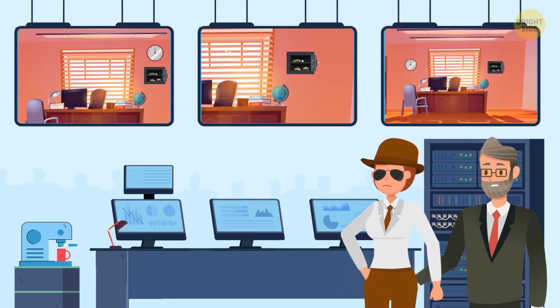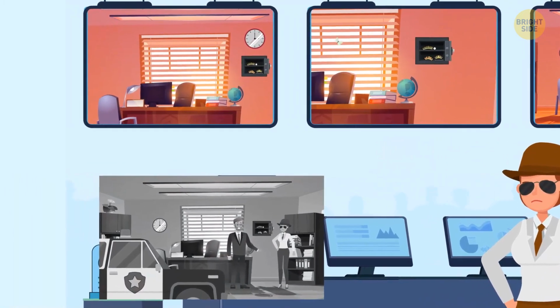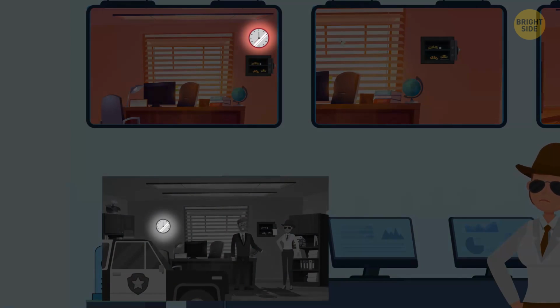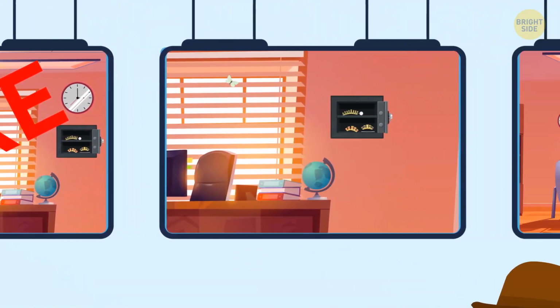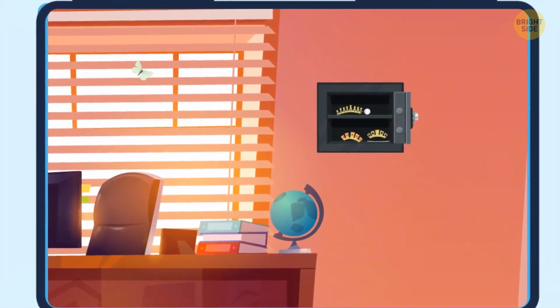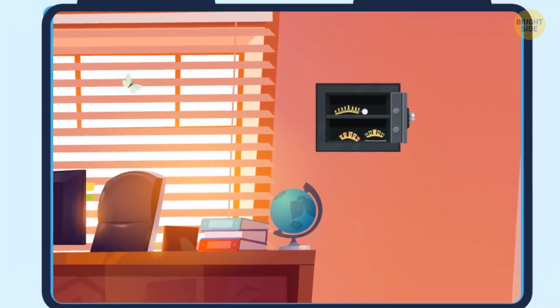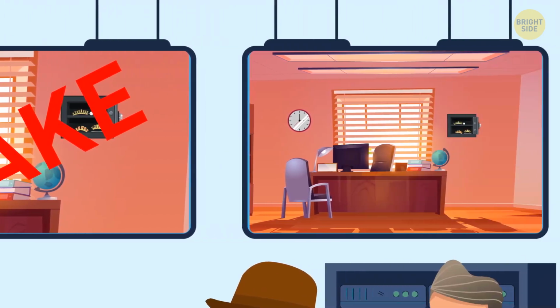Do you remember what the room looked like when Detective Zelda was inspecting it? The clock certainly wasn't on this wall. It was on the opposite one, so the footage on the first monitor is fake. The footage on the second monitor isn't real either. If you look closer, you'll see a moth flying around the room, but it repeats the same movement over and over again. That's badly edited fake footage, so it makes the footage from the third monitor the real one.